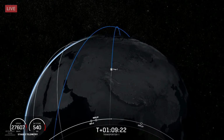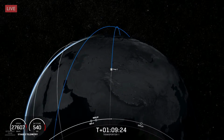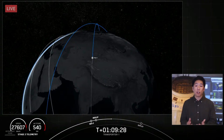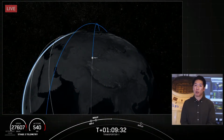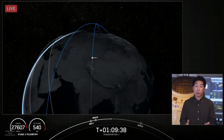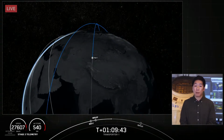We've now entered that blackout period I mentioned earlier, which means we lose camera views and telemetry. During this time, we are expecting quite a bit of activity, but we won't get confirmation of successful deployments until we regain ground station connectivity around the T plus 1 hour and 15-minute mark. Here's a preview of what will be happening until we regain that connectivity.